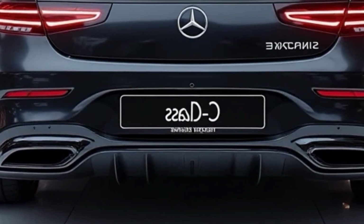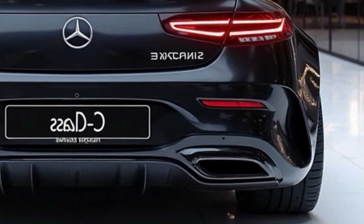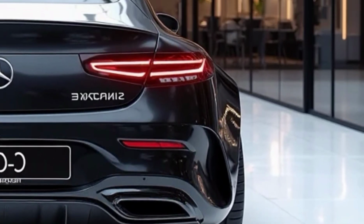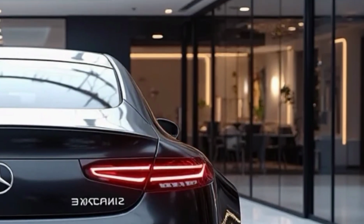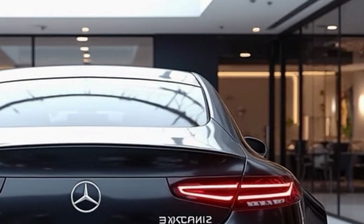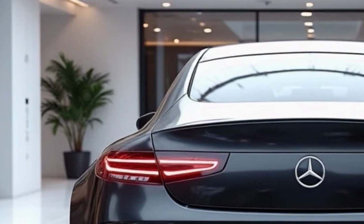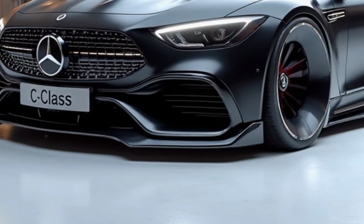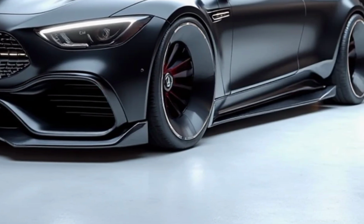This system supports wireless Apple CarPlay and Android Auto, voice command functionality, and over-the-air software updates. The digital instrument cluster, now a standard 12.3-inch display, offers customizable layouts that reflect the driver's preferences and drive mode selections. Ambient lighting with 64 color options adds to the immersive experience, while features like a panoramic sunroof and Burmester premium sound system further enhance the sense of luxury.